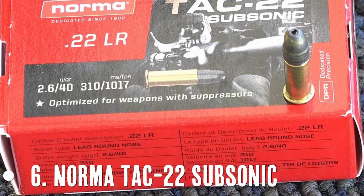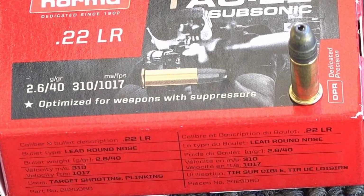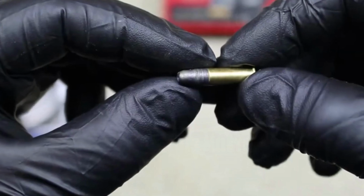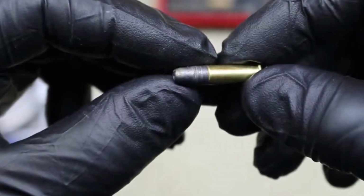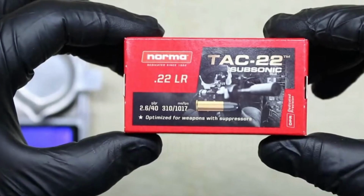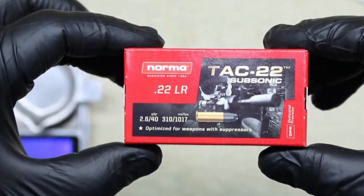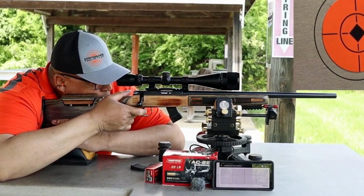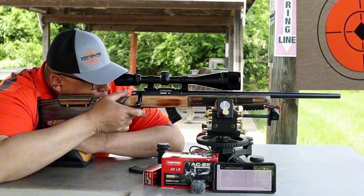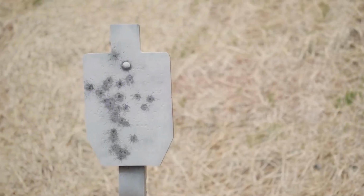6. Norma TAC-22 Subsonic. Norma's TAC-22 Subsonic might catch your attention if you're looking for a quiet .22 option that doesn't sacrifice accuracy. This round travels at approximately 1,017 feet per second, staying below the sound barrier and eliminating the sharp crack associated with standard or high-velocity rounds. It features a 40-grain hollow point bullet, making it effective for small game hunting while maintaining discretion.